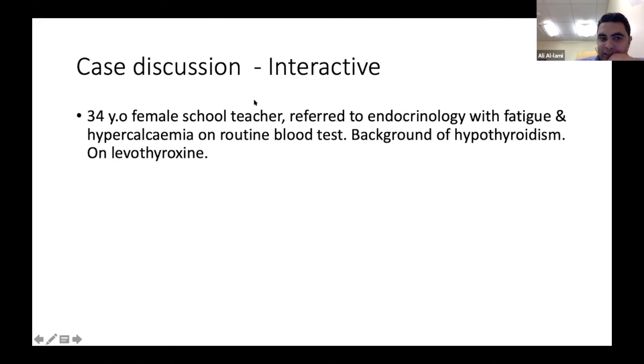Lovely. So this is my first case as a consultant in East Kent. A 34-year-old teacher was referred to the endocrinology team with fatigue and hypocalcaemia on routine blood test. She also has a background of hypothyroidism and is on levothyroxine. Can I ask what sort of biochemical investigations you want to make sure the patient has had, or radiological investigations, to complete the workup of the patient?